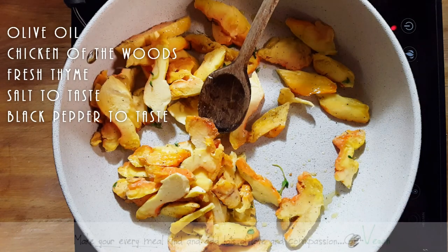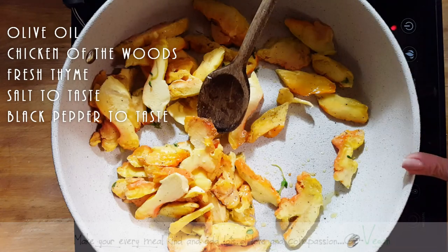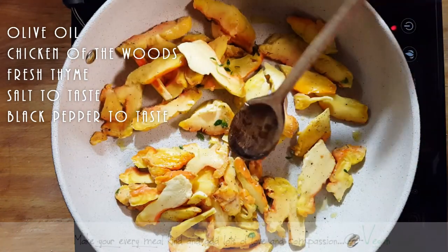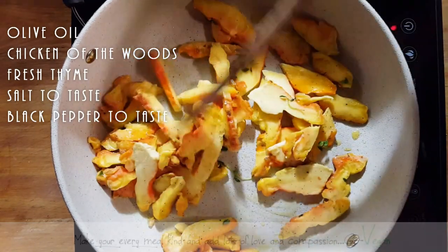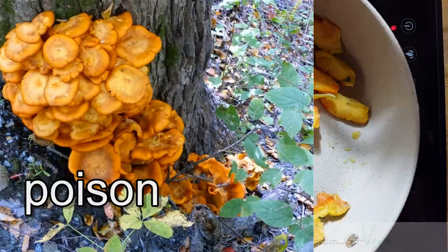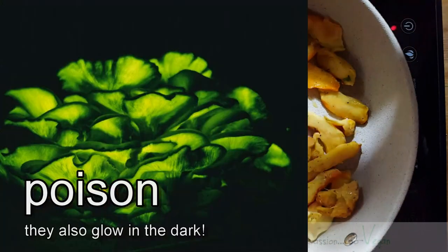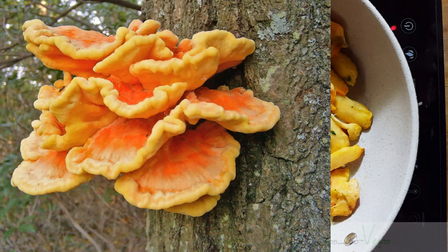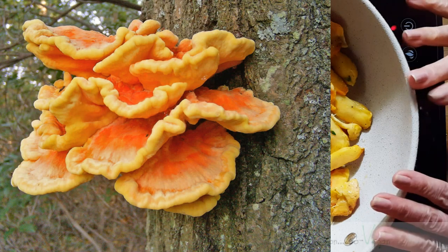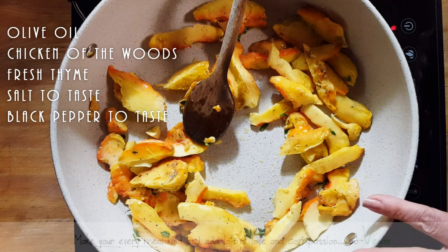Now is the time to get this, until fall. So if you spot something bright yellow on a tree, we're not talking on the floor, because there's the jack-o'-lantern. They're also very orange, but they also glow in the dark. And they're pretty much not good for you. Poisonous mushrooms, so those you don't want. But chicken of the woods, I'm going to put a picture for you guys. If you come across that, these are guaranteed you're able to eat.